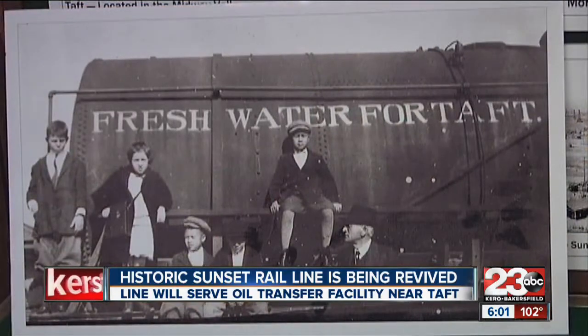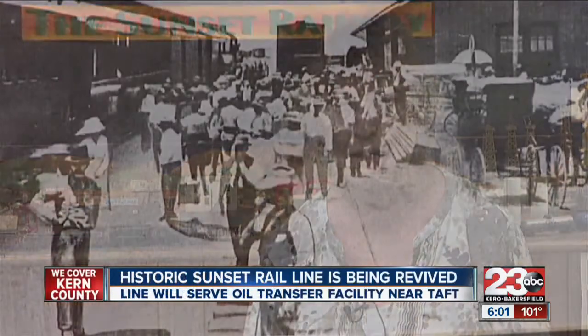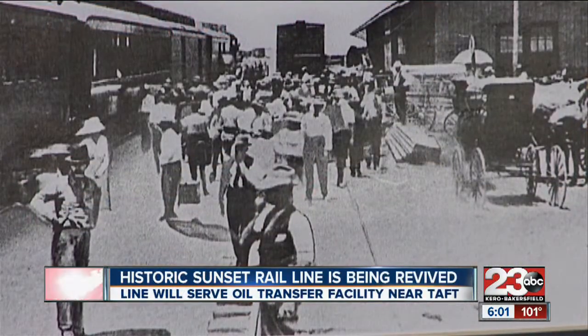For better or for worse, the Sunset Rail Line was critical to Taft's early survival. At one small period of time, they brought the drinking water in the same tanking cars that they took the oil out, which must have been really awful. The line stopped passenger service in the 1960s, and most freight stopped in the 70s.